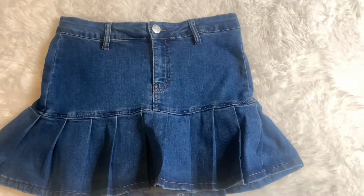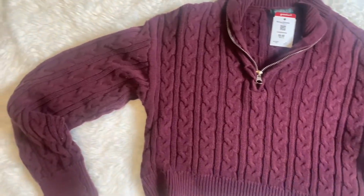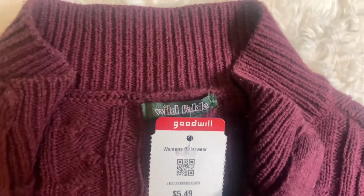For this portion of the video, I'm going to do a haul. That skirt I got from Rue 21. This sweater I got from Goodwill. It was very comfy, very warm, and I like the knit material on it.